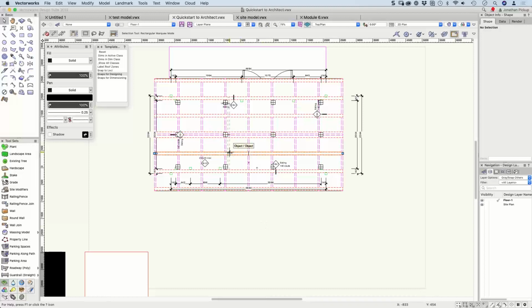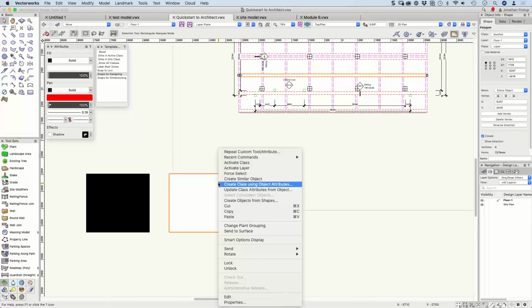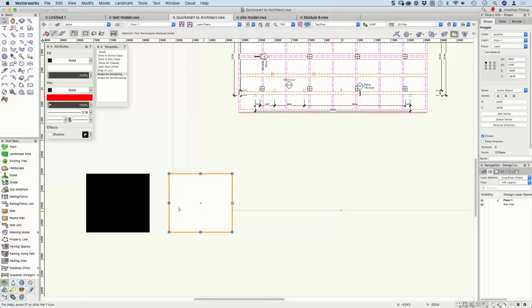So if I have a look here, one of the things that I really like about Vectorworks is the ability to create objects from a class. Some of you old users that have been familiar with my work before will remember that I made a little utility that did this. But now in Vectorworks, if you've got a class like this one here, which is my structural roof purlins, and you want to update the object or the graphic attributes of that class, or if you want to create a new class, you can select an object, right-click, and you can now create a class using the object attributes. And all you need to do is type in the class name, and it will create a class with the attributes of this object.